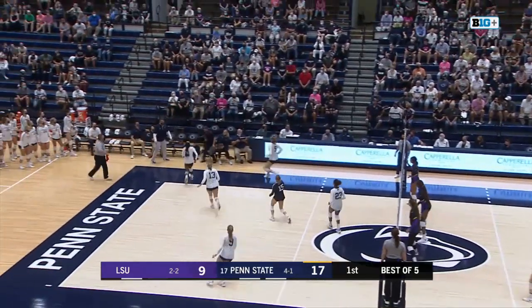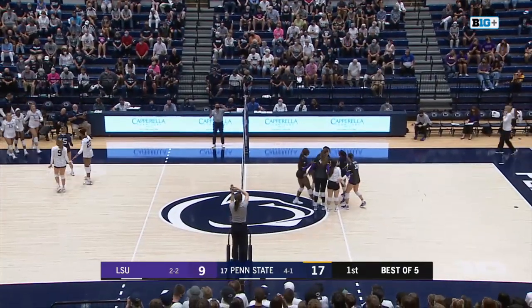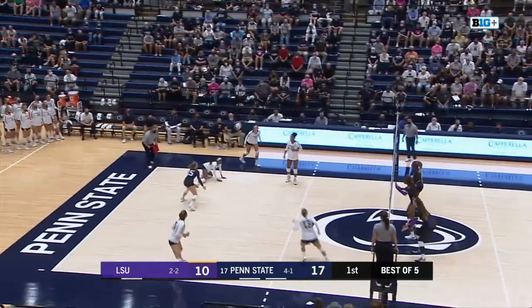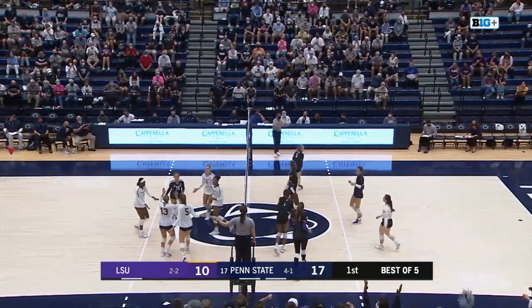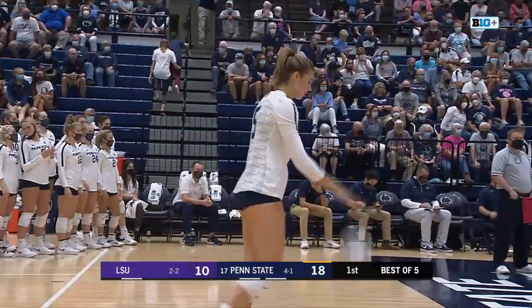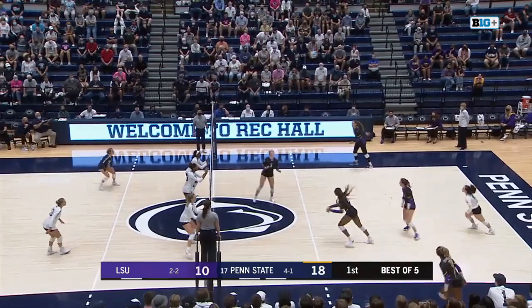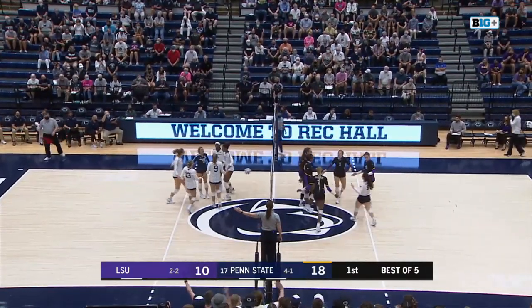Duberg at the left pin there. Ricochets off Hampton, and Rollins racing towards the bench, tries to save it. Sent over and received by Rollins. Back set to Pritchard, right pin. Deflects off the arms of Onwusi. Middle portion towards the right side. Sent over, received by Brister. Larkin, back set to Duberg, and she's not able to get all of it.